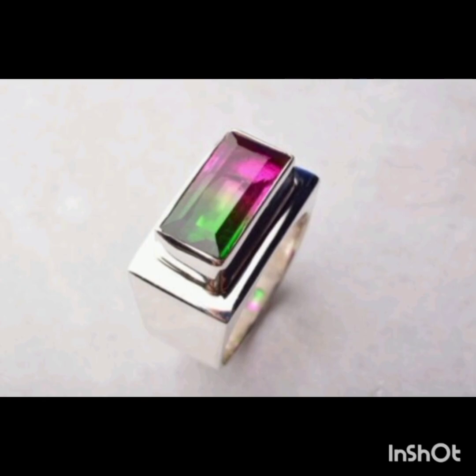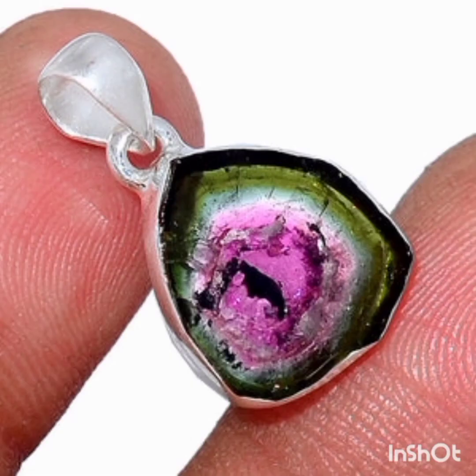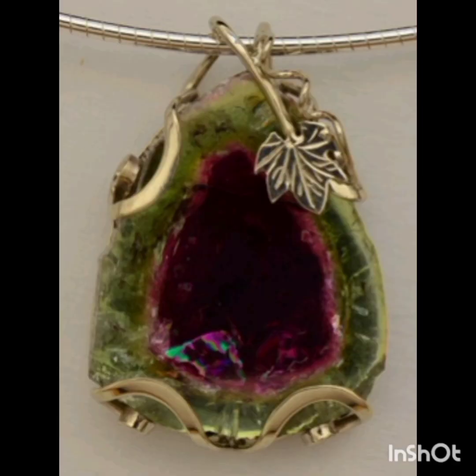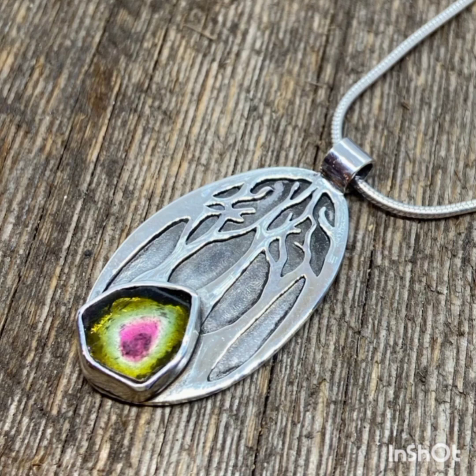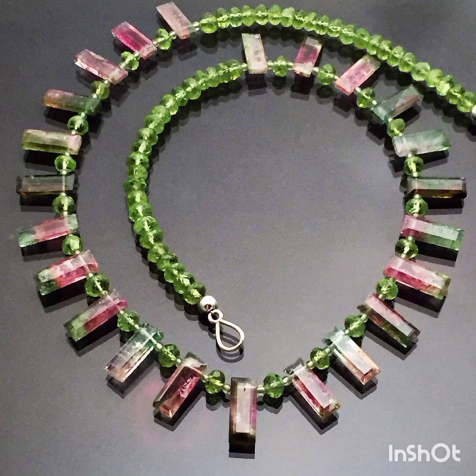Genuine tourmalines come in almost every color of the rainbow, from pink to black tourmaline. However, the most popular and coveted watermelon colors are the green outer layer with a hard pink core. It's most likely that fake watermelon tourmaline will follow this color pattern. In order to tell the difference, take a close look at the color separation.